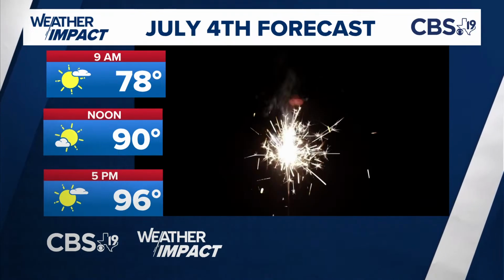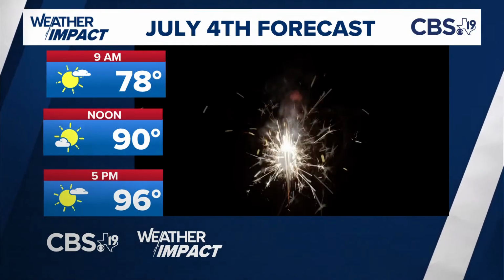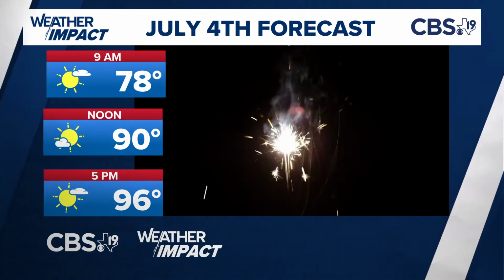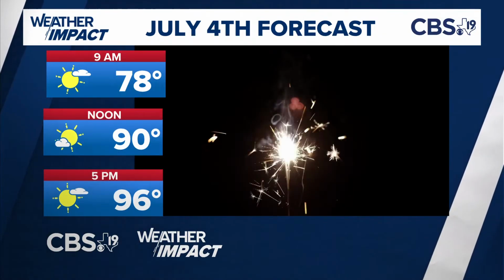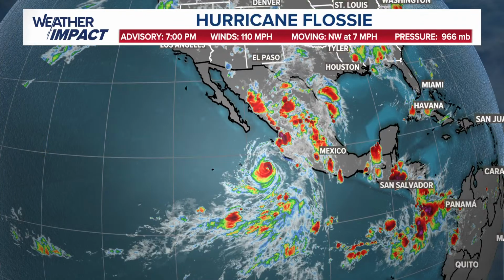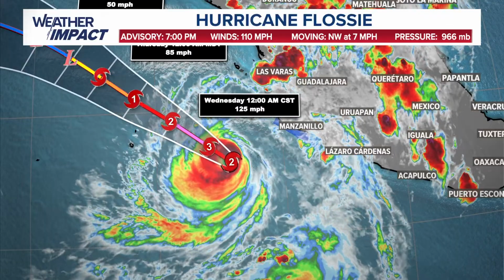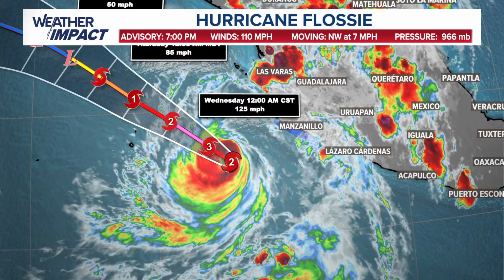So that's kind of what we're tracking here. Again, when it comes to the tropics here, we're tracking Hurricane Flossie right now, but there is a chance that we'll see some tropical storm development in the Gulf, mainly towards Florida. So we're going to continue to track that. But as of right now, Hurricane Flossie is at a Category 2. We do anticipate it to move to a Category 3 overnight, and then it'll quickly back off into a Category 2, Category 1, and start to dissipate.